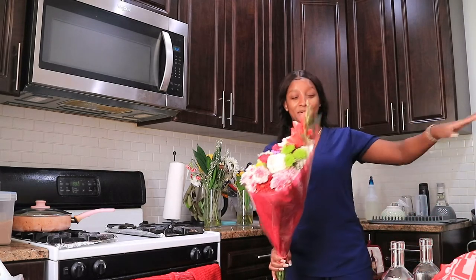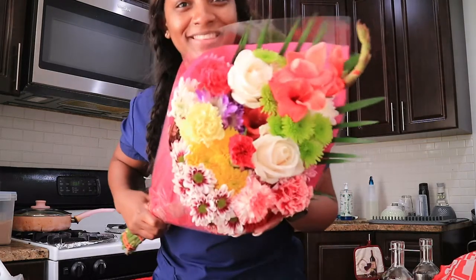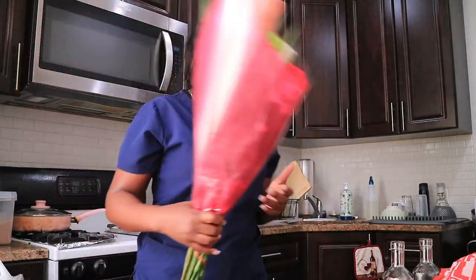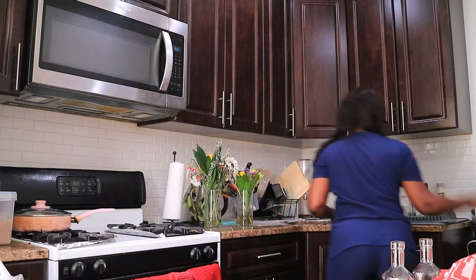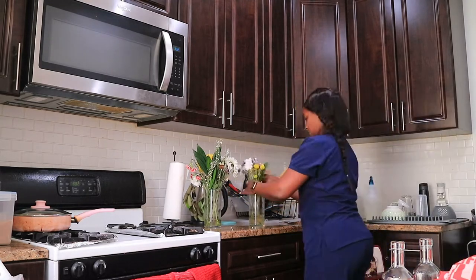I literally love flowers and that's known. They never just die. These are so cute. Just the variety of colors. Oh, they're so cute. So I'm gonna go through here and pick out whatever is dying, which is the perfect time because it's literally trash day today, so that really works.